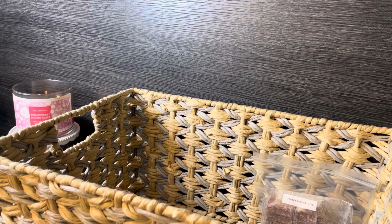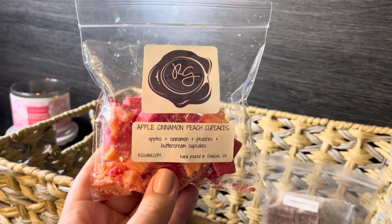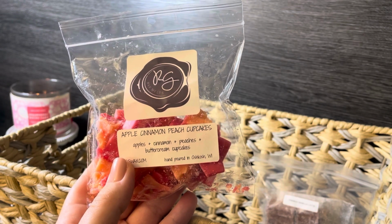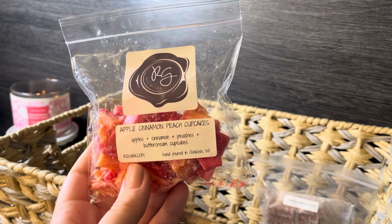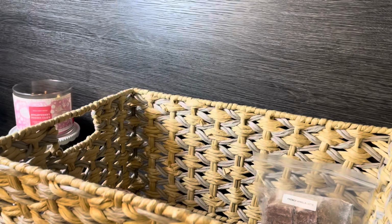I did chop up a chunk muffin from Rose Girls, and I figured this one would maybe go well with the peach cobbler that I pulled. I can pull some of this in and melt them with the peach cobbler at the same time in my open concept or something. But this one is apple cinnamon peach cupcakes. This is apples, cinnamon, peaches, and buttercream cupcakes.